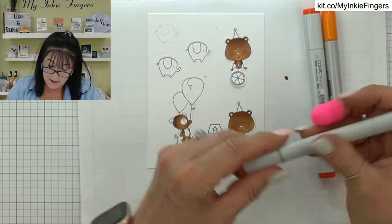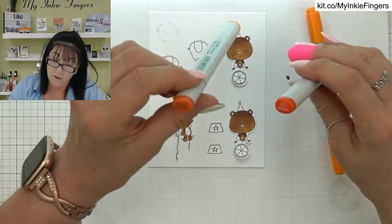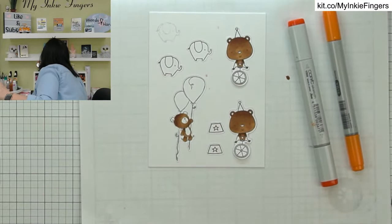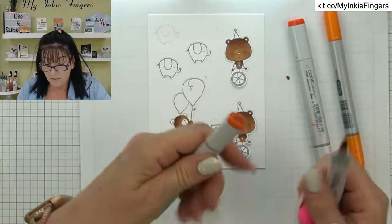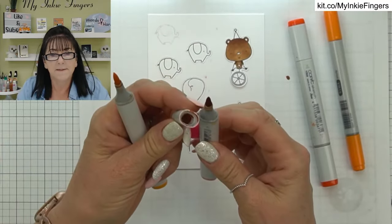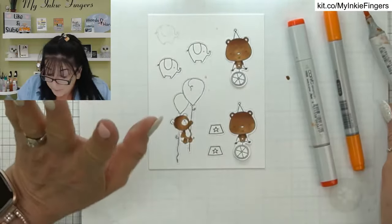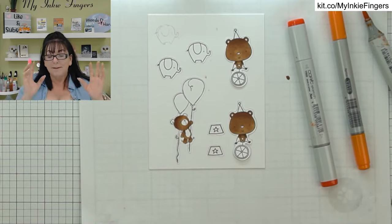Super excited. Oh, look at this. So I was playing cap roulette, I guess. YR18 will have a 15 cap. There it is. Okay, so we're using YR15. Look at this. This is disgusting, Cindy Lynn. I need to do some marker care. But the problem with marker care is it's literally all day.